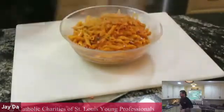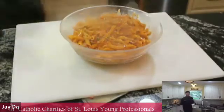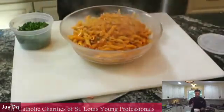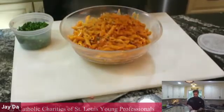All right, we got that going in the bowl. We're gonna garnish it up a little bit. We're doing family style over here at the Beckman house. We got a grated Parmesan. I have been grating fresh Parmesan cheese for hours just for this.